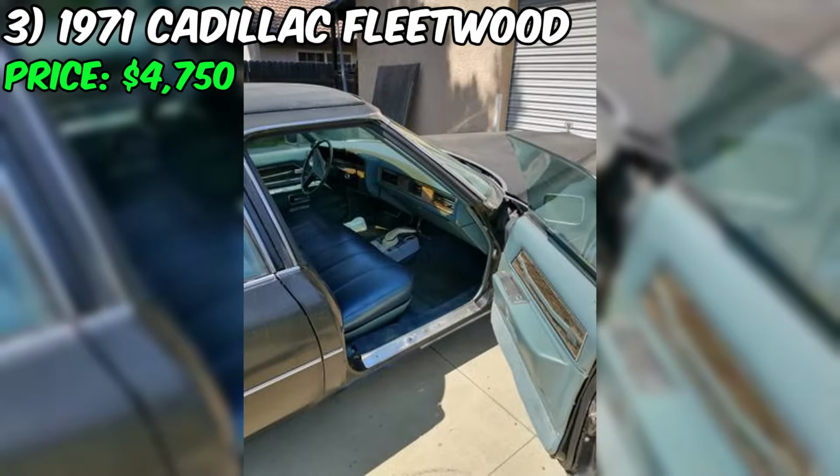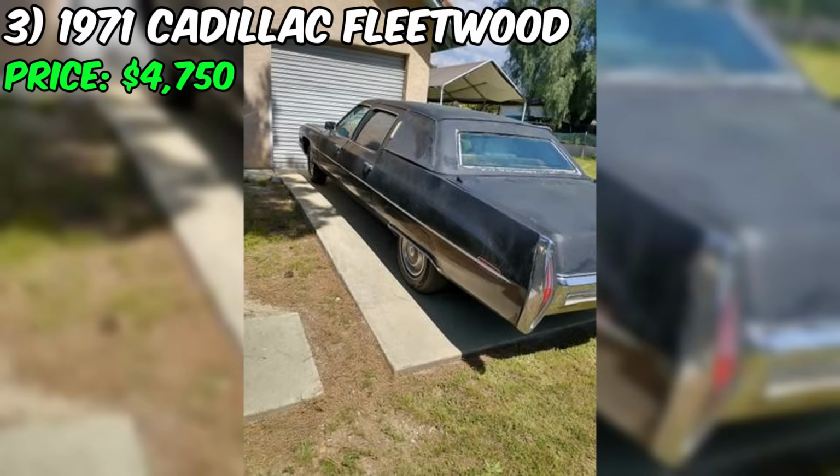So what are you waiting for? Give the seller a call between 8 a.m. and 7 p.m. to get more info and schedule a time to check out this classic beauty in person. And who knows, you might just drive away in the car of your dreams.